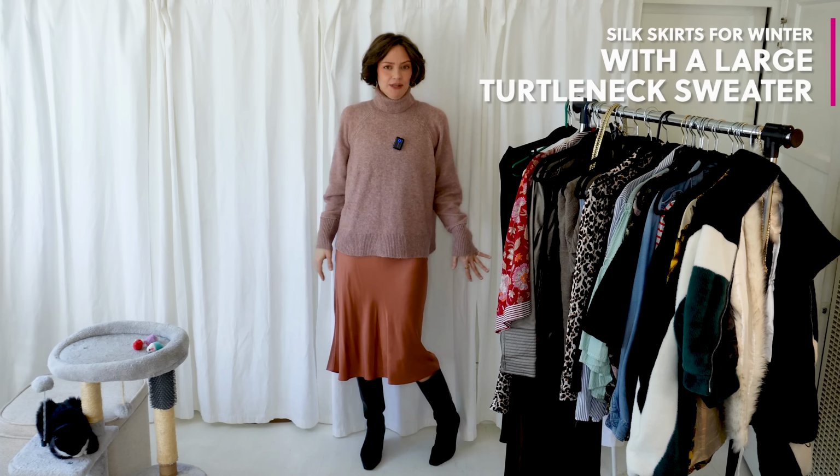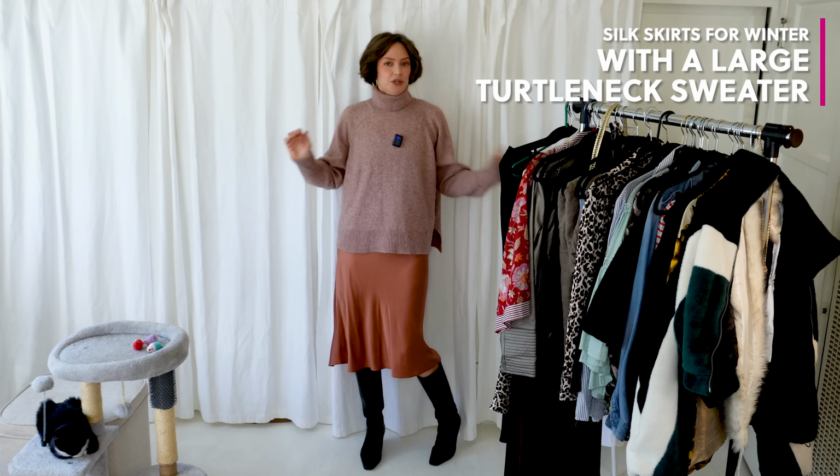When talking about monochromatic looks, you think same color. But I like to think similar color family. I think silk skirts always look great in kind of a monochromatic way, where you're picking other clothes in the same family. And in this case, I'm picking a giant pink turtleneck sweater, which, again, is a whole other concept. Don't be afraid to pair your silk skirts with giant turtleneck sweaters. It's a great look, almost always. I don't know when it's not, but almost always, yes.